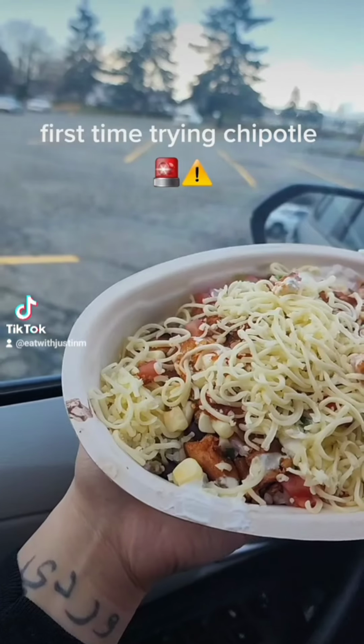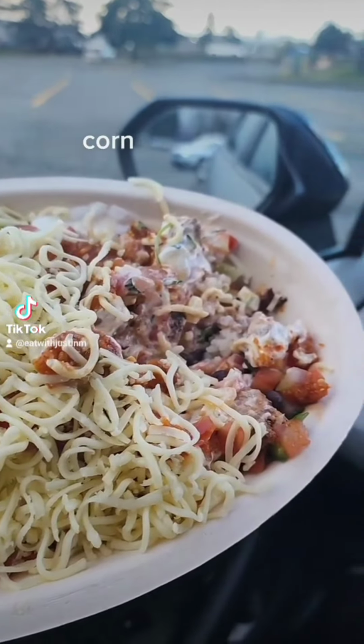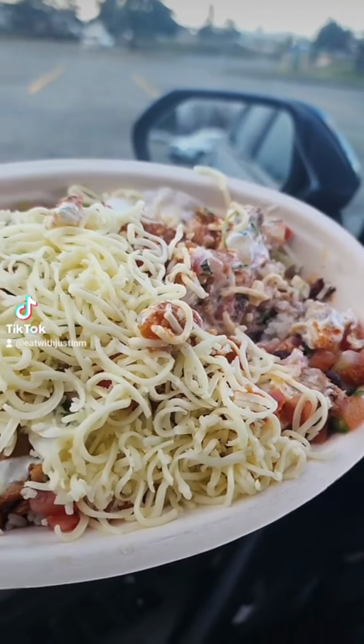Trying Chipotle. It's a bowl with white rice, black beans, chicken, mild tomato, medium corn, hot red salsa, sour cream, and cheese. I'm so excited to try this. That was really good. Now let's try this chips and queso. Ooh, look at that cheesy goodness.